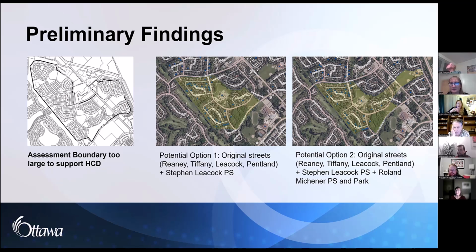What are your thoughts on extending just over to Roland Michener? Do you think that makes any sense, or is there one of the other options we could do? Because I think Roland Michener, if we're talking about architecture, that one's a very interesting building, and it could potentially stand on its own as an individual building as well. So that's another option. In terms of the history of the way the neighborhood grew, does that make a logical boundary, or would it be better to just deal with it separately?